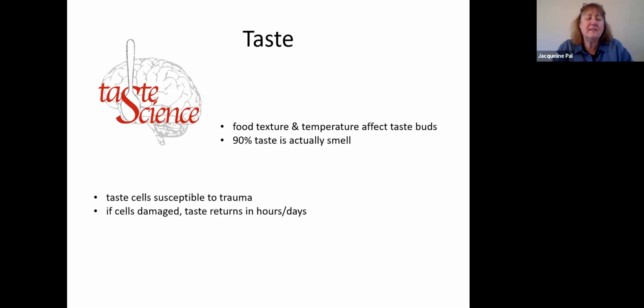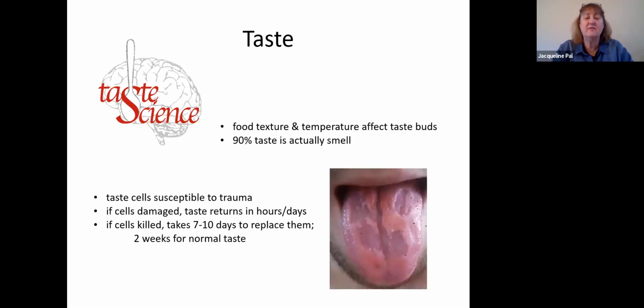All right. Now, these taste cells, these taste buds, even though they tend to be on the sides of the papilla, they are still susceptible to trauma. For instance, if you drink super hot coffee, the hot coffee can damage the cells, okay? So if all you're doing is damaging them, like for instance, a hot beverage, the taste can return in hours or maybe in a day or two. But if it's something like you're eating super hot, greasy pizza and the hot grease goes on, then it's a lot harder for your saliva to wash the grease off, and you're much more likely to actually kill that taste cell. And if the cells are killed, it can take 7 to 10 days for them to be replaced by those basal cells. And so you're gonna have funky taste for 10 days to 2 weeks, okay?